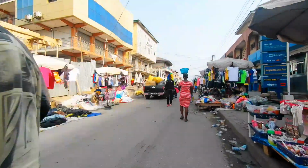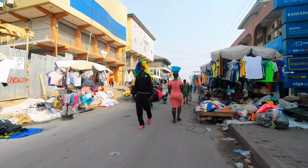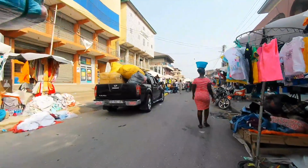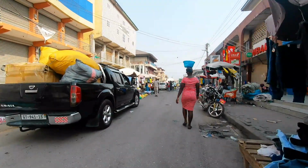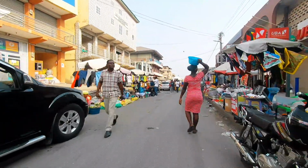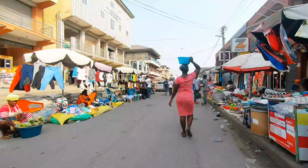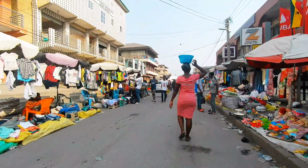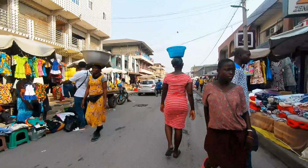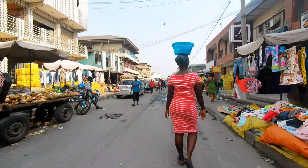When you come over here, this part of Kantamanto market is where you are going to find all the banks. We have EcoBank, Access Bank, and other banks over here. As you can see, we have Zenith and also UBA Bank. Those are the branches. So when you come over here, you are going to see different branches of banks. So guys, let's explore around.